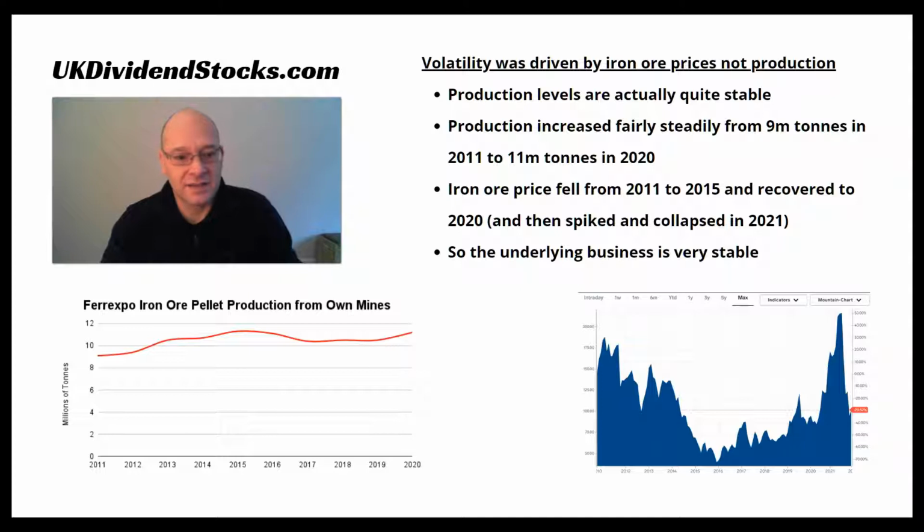So what we see is that as Ferrexpo is generating profits and cash, some of that is being reinvested back into production. So, buying more excavators, more diggers, more facilities to process the iron ore and turn it into these pellets. There is a gradual increase in effectively the size of the company, its productive capacity, but that's masked to a large extent by the fact that it sells a commodity where the sale price is very volatile. But underneath all that volatility, the actual production levels are quite stable.